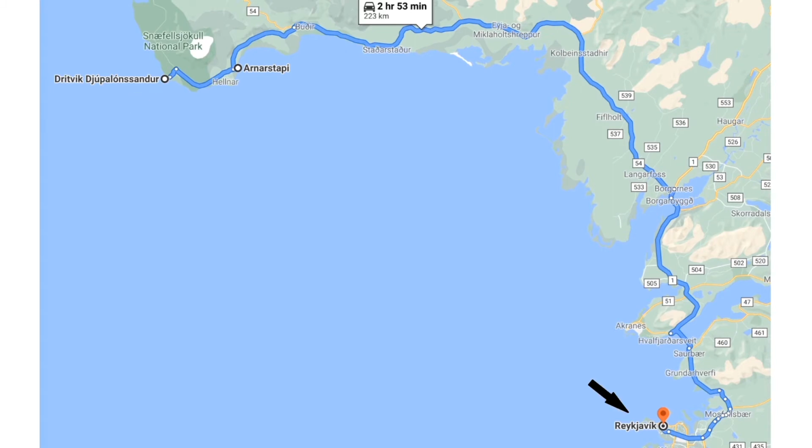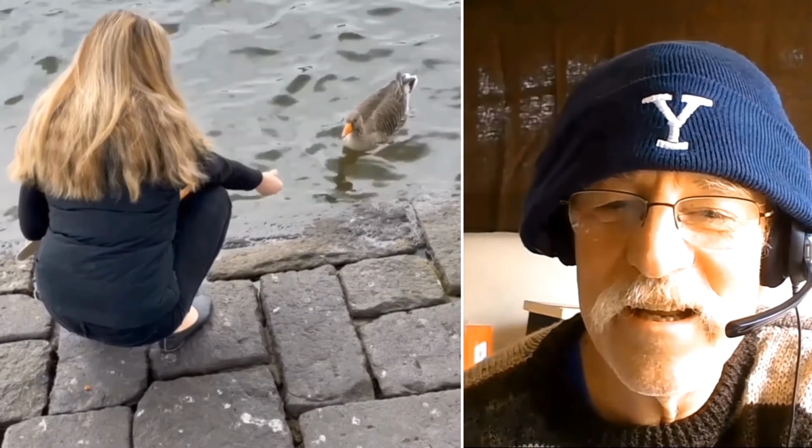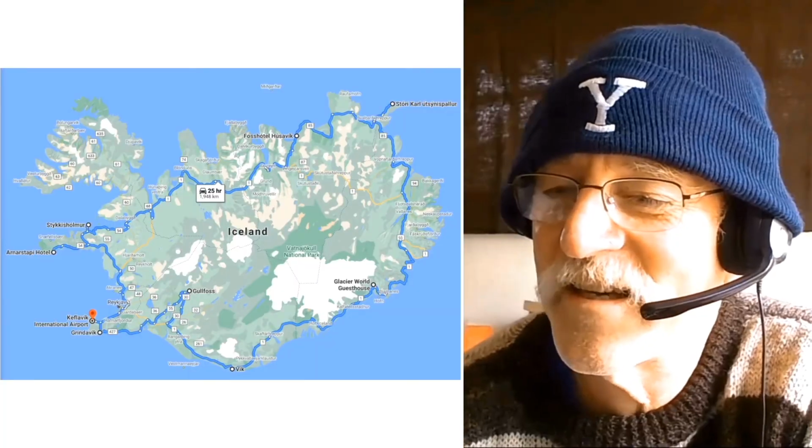We drove back to Reykjavik, and we got a chance to do some shopping in Reykjavik. These are the ice and fire necklaces that we got for all the lady folk. Claire really enjoyed feeding the ducks, and this is a greylag goose that she got to feed there in Reykjavik. Big smile. And we brought back a little Icelandic hat for Faye's boyfriend, Tristan, and basically that was our trip around Iceland.